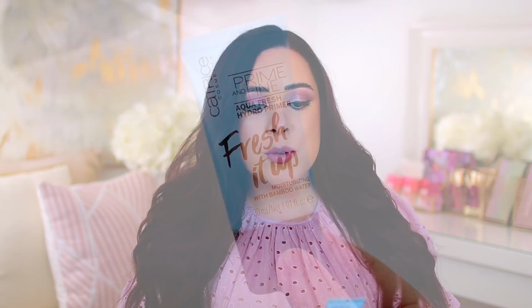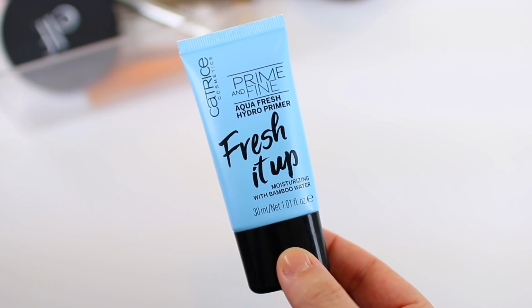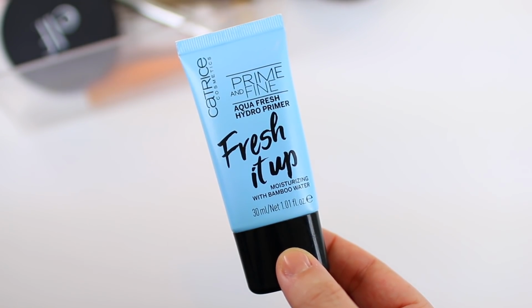And the other one is the Catrice Prime and Fine Aqua Fresh Hydro Primer. There's probably like 25% of this product left, maybe 30. It's hard to tell when you can't actually see. This isn't something that I'll reach for until fall comes back around. I just kind of have it in the back of a drawer, so I won't make any progress between now and my next update, but I will make good progress on this during like the last 3 months of the year. And then I do have 2 more pressed powders in my project pan.